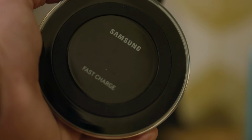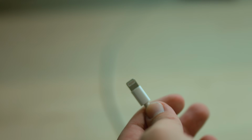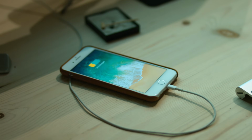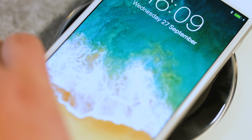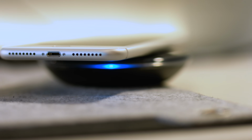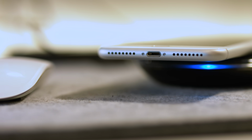The one thing you'll need to keep in mind when using Qi charging is that it can be a fair bit slower than using the good old-fashioned lightning connector. For example, the iPhone 8 Plus goes from 0 to 60% in about an hour with a lightning cable. In comparison, an hour of wireless charging only takes it to about 30%. So wireless charging at this point is more suited to popping your iPhone on a charging pad when you go to bed, as opposed to hoping to get a quick boost.